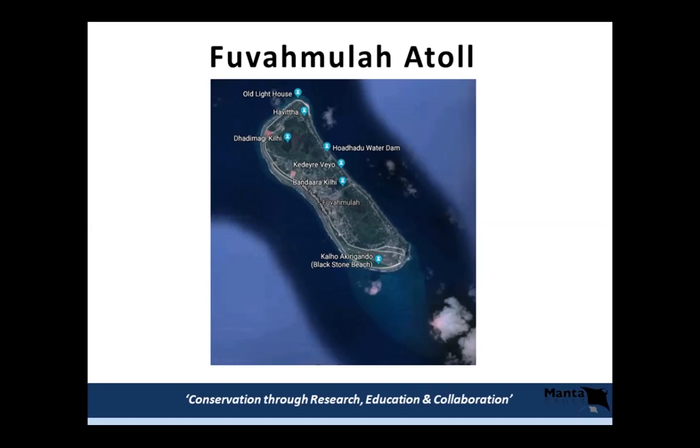This is Fuvahmulah Atoll. It's a single island, so quite different to all the rest of the atolls in the country. Most of the other atolls are kind of a ring of lots of islands with channels, a shallow lagoon inside, stuff like that. Fuvahmulah is one single island, no inside lagoon, no protected area, nothing like that. And there's a southern spur reef sticking out the southeast corner. Just got a little video here, which I'll play.